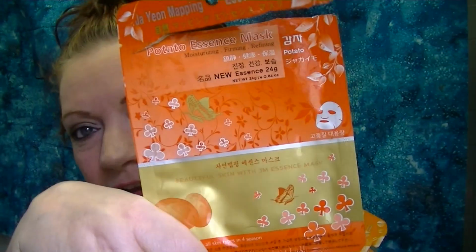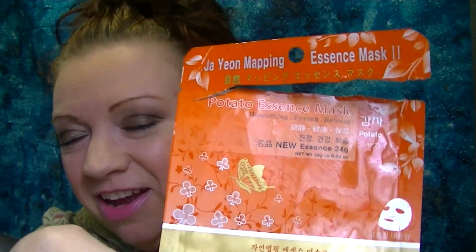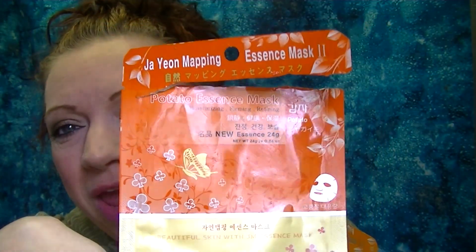The next one is the potato. Not a big fan of the potato one. It just didn't really seem to do that much. It was kind of blah. I mean, potatoes are kind of blah anyways. They need other things to make them yummy. Like sour cream and butter, cheese. But it wasn't okay, but it wasn't, I'm like, I would not repurchase the potato again. It wasn't bad, but it wasn't good either.